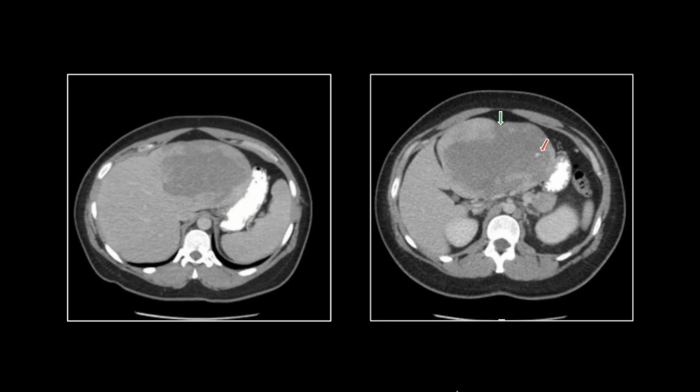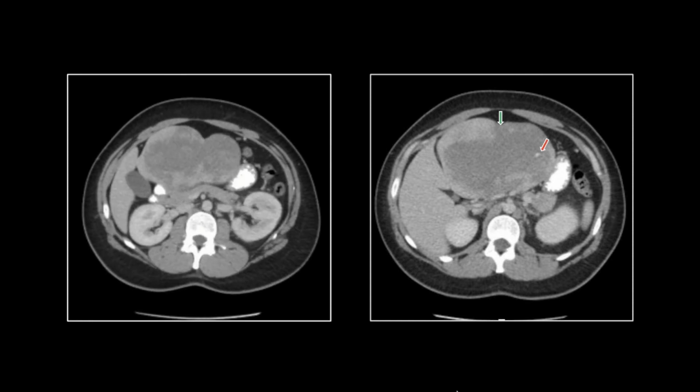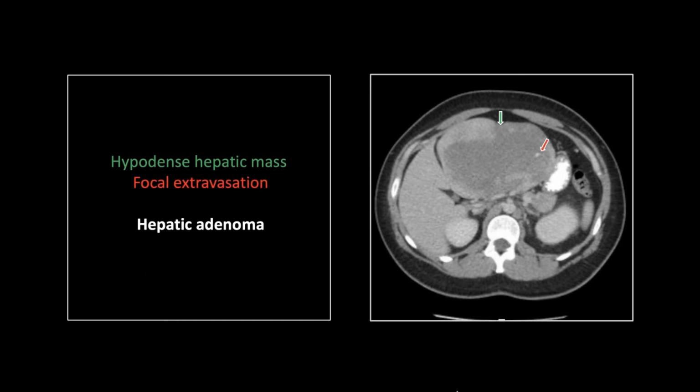So this was the typical demographic, typical outcome for this patient. She did well, actually, this being a benign tumor. So that is a hepatic adenoma with the classic complication of hemorrhage.